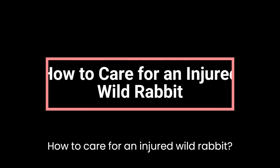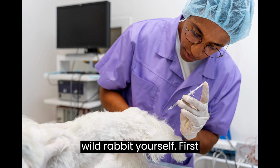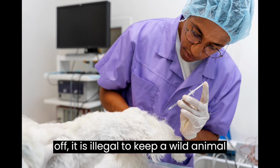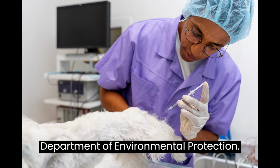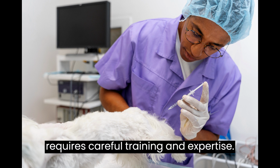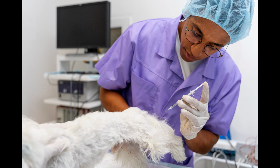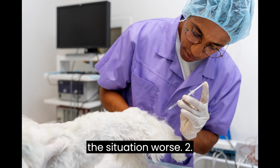How to care for an injured wild rabbit. 1. Do not attempt to care for a wild rabbit yourself. First off, it is illegal to keep a wild animal unless you are licensed by your state's Department of Environmental Protection. Secondly, caring for injured rabbits requires careful training and expertise. Without it, you will probably only make the situation worse.